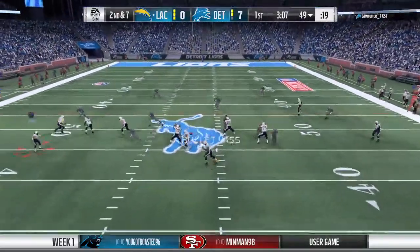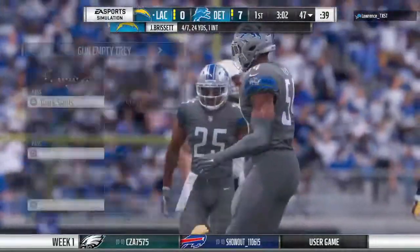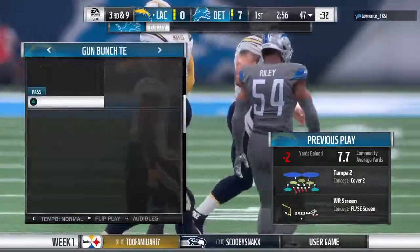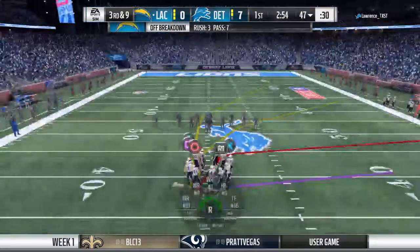Second down, Brissett. And a quick throw here, that's complete. And he'll lose yardage here. Back at the 47. It's a loss of 2. Now 3rd down. They threw the screen to the perimeter, but to no benefit at all. Tackled behind the line of scrimmage for a loss of yardage.